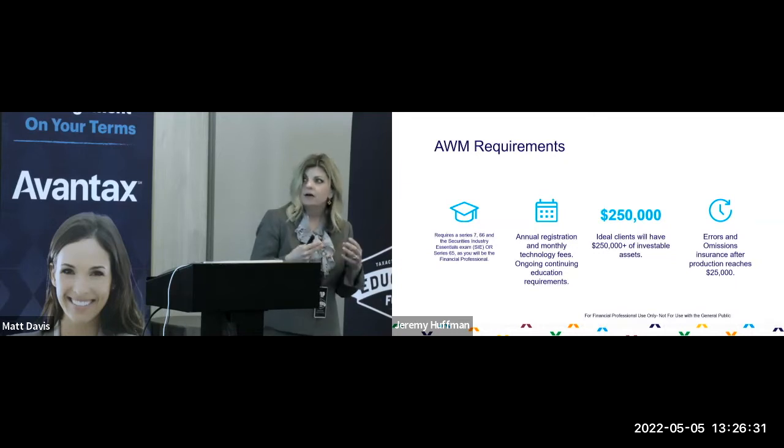Now, we have seen over the past few years that we've really moved into that fiduciary type of model, and you can handle pretty much everything you need to handle with a Series 65. But in an independent model, as in the other model, you have to have a license.